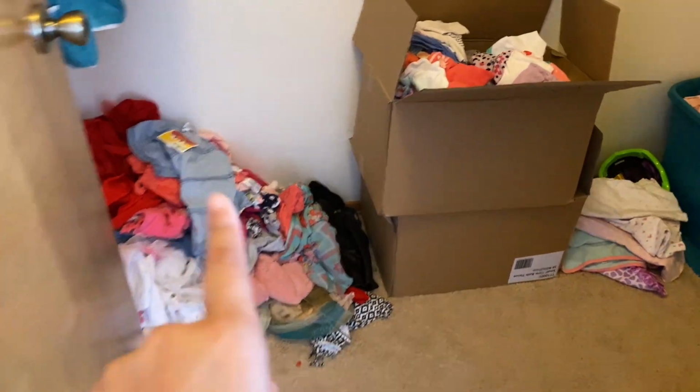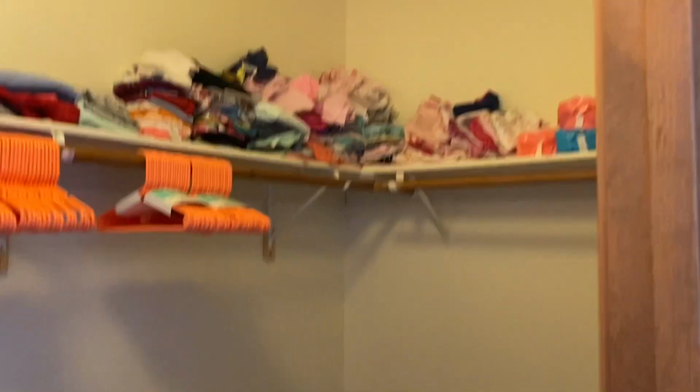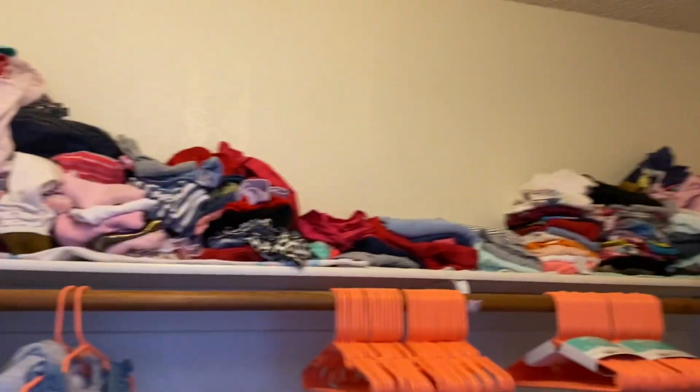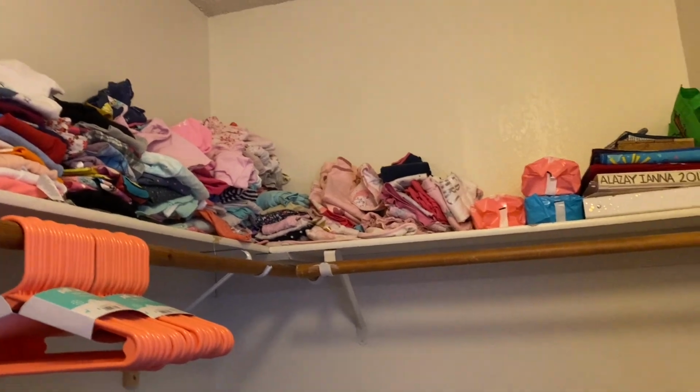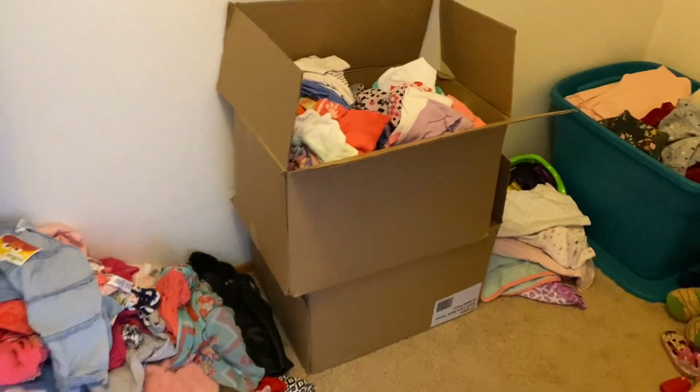And I do have to do her closet as well. I have to hang all these, unbox these, all these clothes on the top. We're waiting until we get a dresser, and all those clothes would go in the dresser. But for now, it just looks like this. So all this will need to be hung up, and these need to be unboxed.